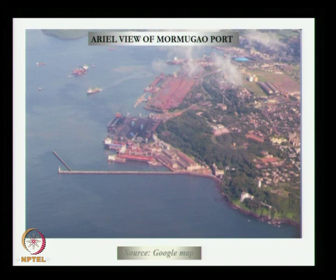When the vessels are coming and the berth is not free, in that case they will anchor the vessels for a small period of time. Small period means maybe a day or sometimes even two. Instead of waiting outside, they will be anchoring the vessels here. Once the berth is free, then the vessel will come and berth and take loading or unloading.